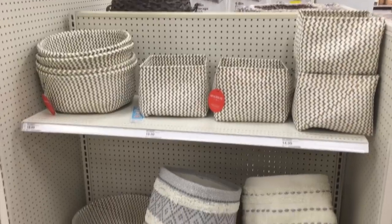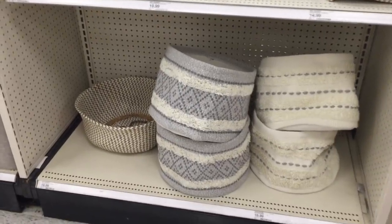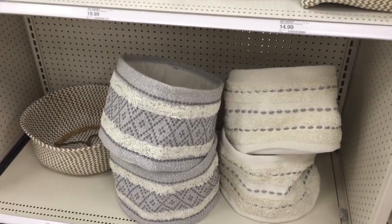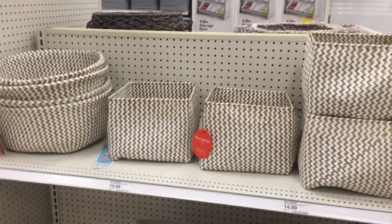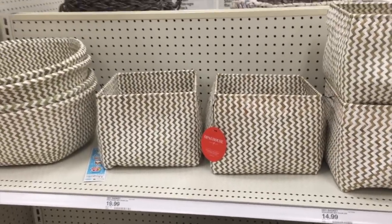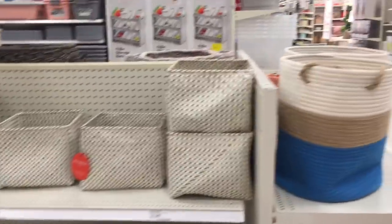Nice. I just found a couple of things that may work in Meredith's little cubby. First of all, those are absolutely darling. $20. I don't know what you're going to put in it, but these might fit. Also $20. Also, I don't feel like spending $40 on something that's going in a closet, you know? So we're going to keep on walking.